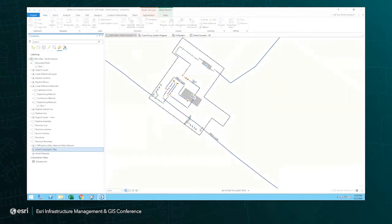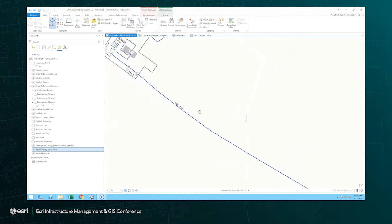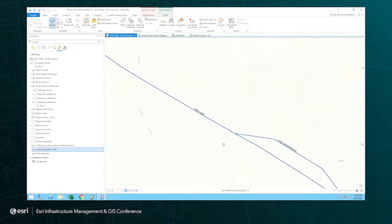You can see here what I've got in this section. I've got the original pipe, and I'm displaying, the label I'm displaying is the project number of the original construction project. So I've got all my project numbers, and that's an attribute that's on all the pipes that were part of that construction project.